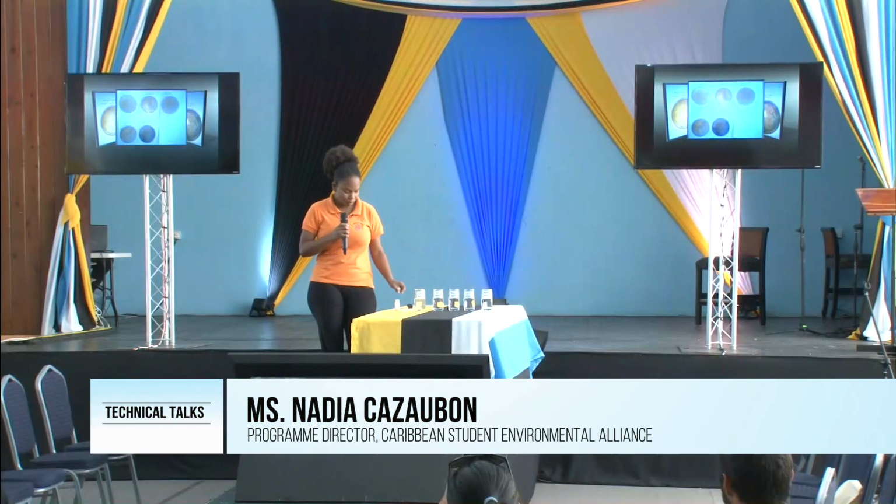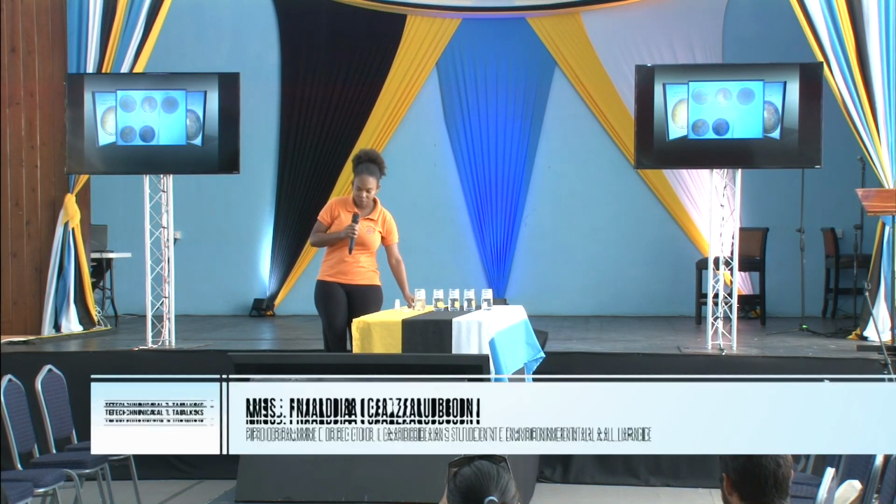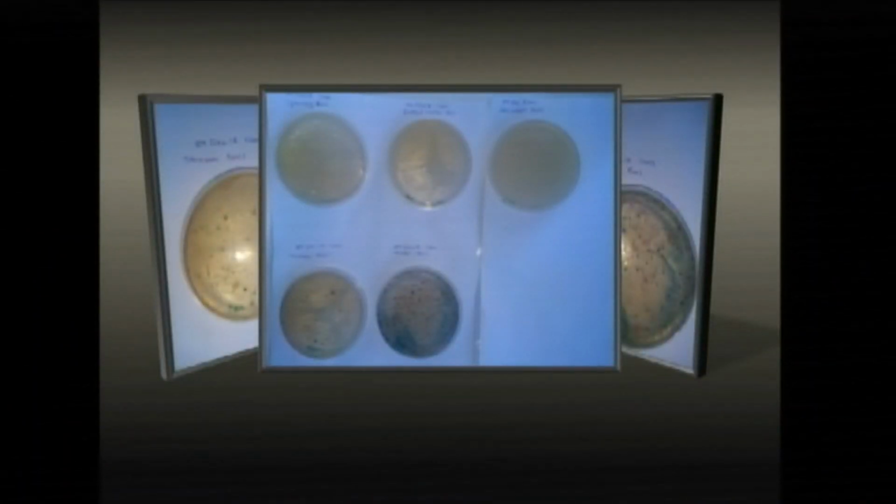On the screen, you will see some plates, some petri dishes. The test kit comes with a sterile petri dish, as well as a sterile pipette that you use to take your water sample. You pour it into your petri dish, into your gel, and within 24 to 48 hours, you have bacteria growing, and it looks like what's on the screen. As you can see, I'm not sure if it is that clear.